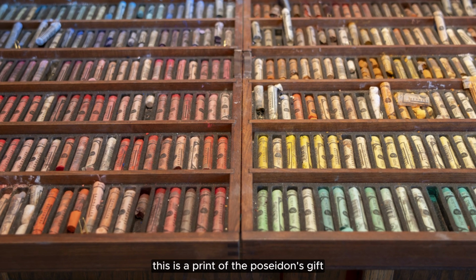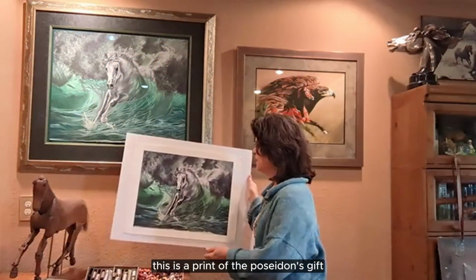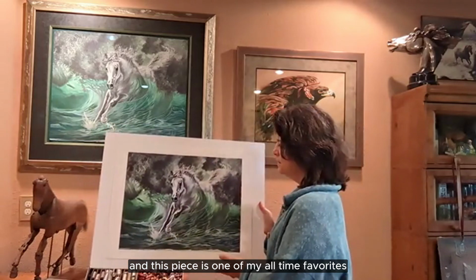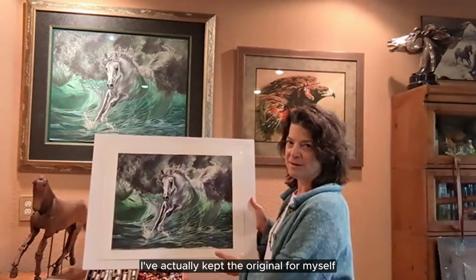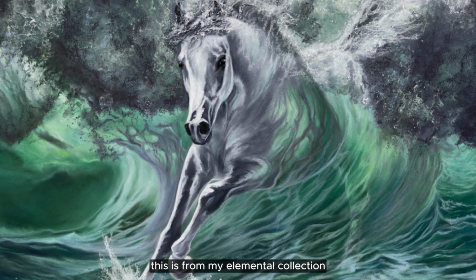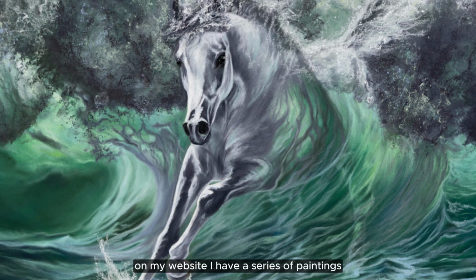This is a print of Poseidon's Gift, and this piece is one of my all-time favorites. I've actually kept the original for myself, and I sell prints of it as well. This is from my Elemental collection on my website.